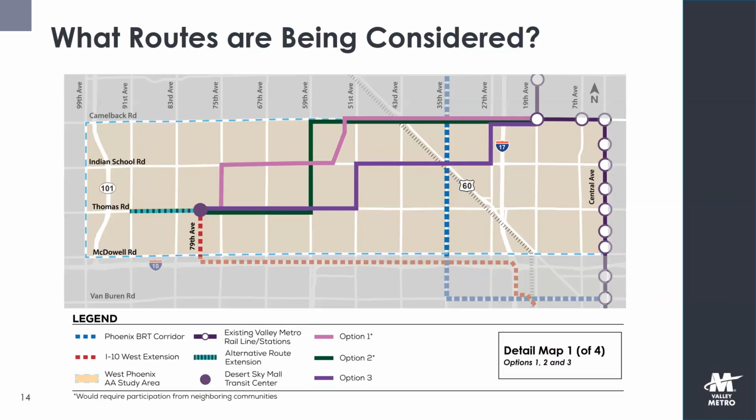So the first three lines on the map that you can see here, options 1, 2, and 3, what they share in common is that they all start out at the 19th Avenue and Camelback light rail line. They then extend west, turning south at different points. The green line, so that's option 2, runs along Camelback furthest to the west, turning south at 59th Avenue. The pink line runs west along Camelback and turns south to hit Maryvale Parkway and the different services along that corridor. And the purple line turns south along 27th Avenue.